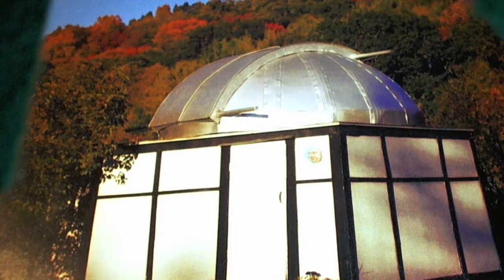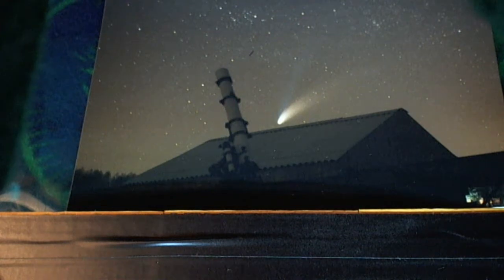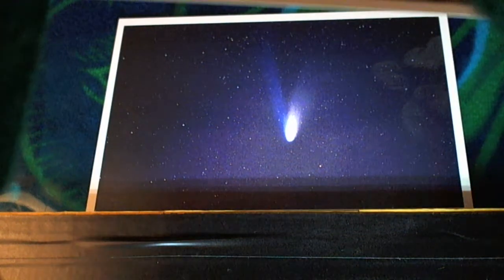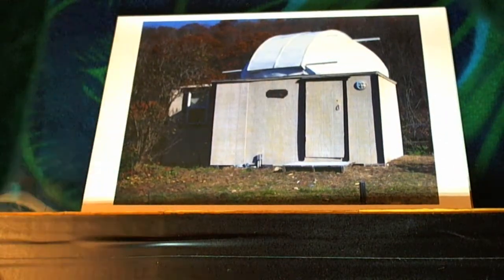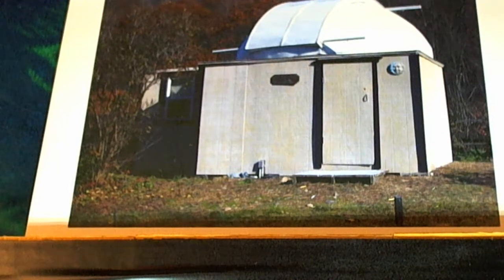That's not quite the finished look of the observatory, though, because part of it is blocked. And we're going to go back and remove this photo. Back to that original. And this is actually the way the observatory ended up looking here. And let's zoom in on this now a little bit better. It shows up a little bit better.